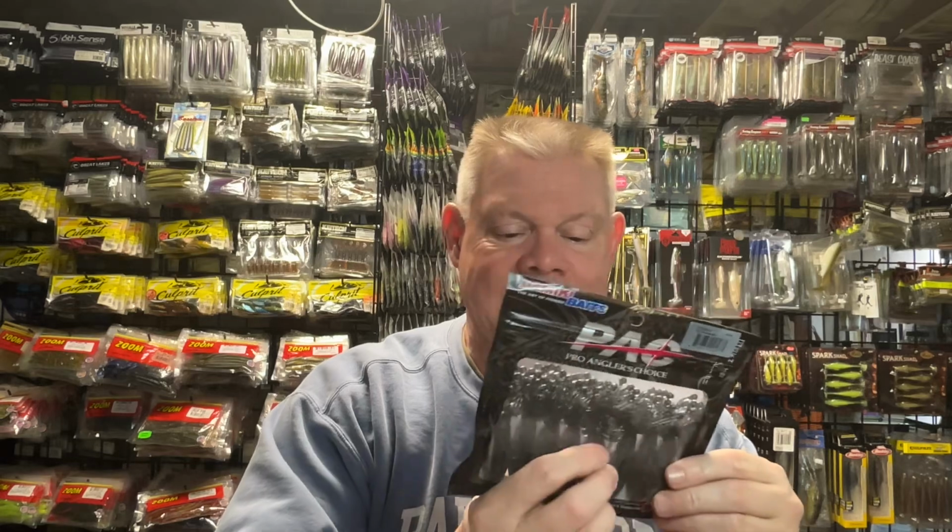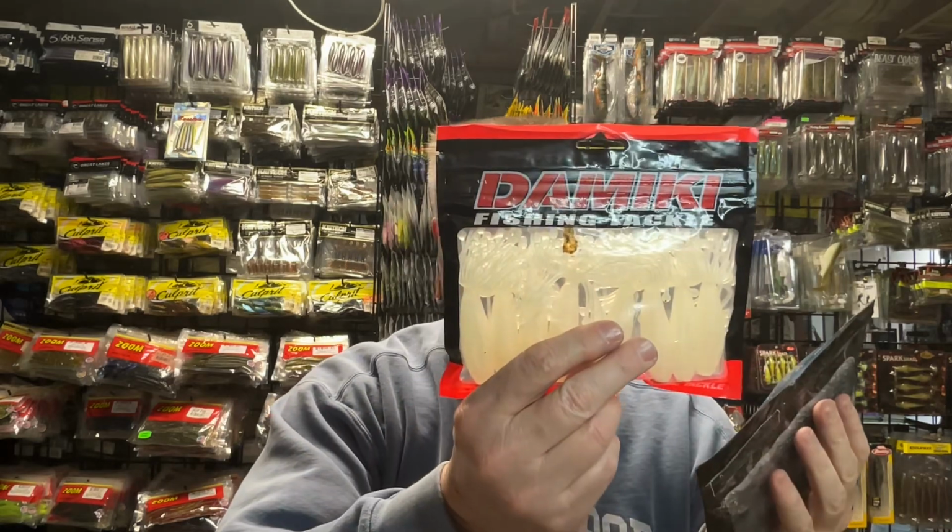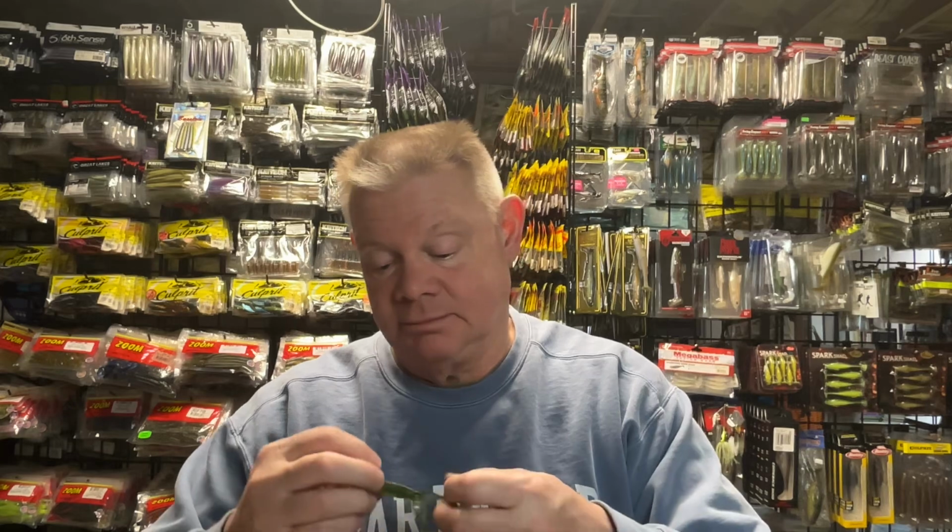And I'll put links to what I see out there. For all I know, there's some websites that have a ton of these. But they still have them. You can still get these different baits. They're still available, even though I don't know if they're making more of them. They're still around, so you can get them if you want them. But they're pretty good.